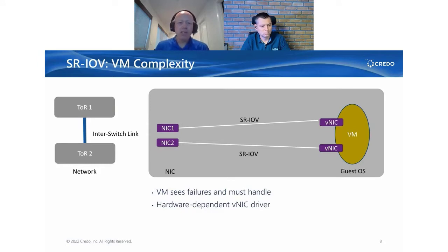Intel developed a technology called single root IO virtualization that many of you might be familiar with, which allows a network interface card to basically present multiple copies of itself so that each guest OS can see its own version. And so the benefit of this is it has the potential to bypass that hypervisor, which is exciting. But the downside of it is it kind of kicks the problem to the customer.